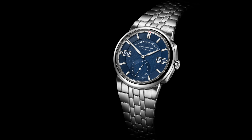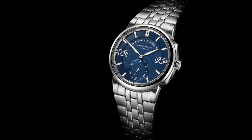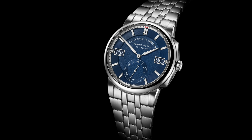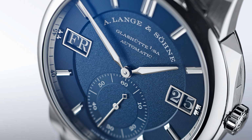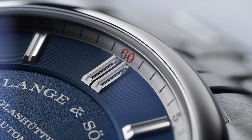Next, we have the Odysseus from Lange & Söhne. This is the blue watch that's just pure quintessence. The watch case is stainless steel and features a dark blue dial made of brass, and it has a textured inner dial and sub-dial both circled by a concentrical ring pattern, and then notched baton applied markers made of white gold sit above those concentric lines.